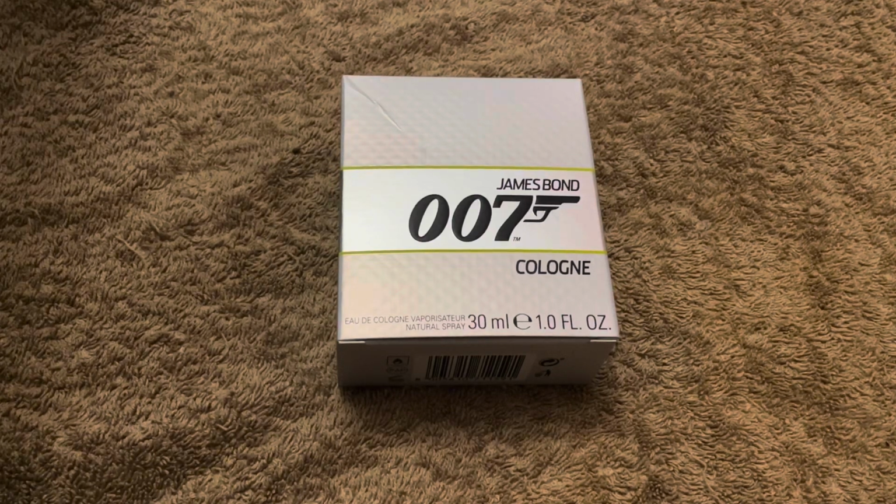It does smell really, really nice. So yeah, I think for £6.95 for a James Bond aftershave cologne, or whatever you want to call it, it's actually really, really nice. The full title of it is Eau Cologne Vaporisateur Natural Spray. Again, as before, I can still smell it, and it's actually really, really nice.